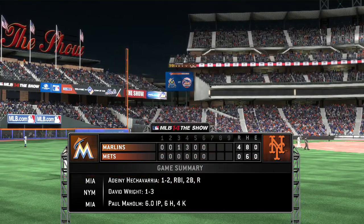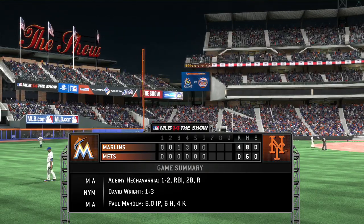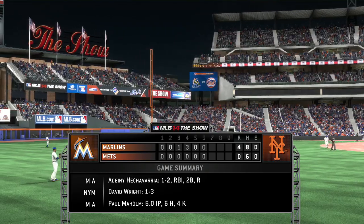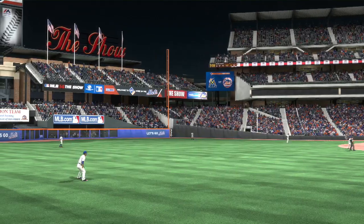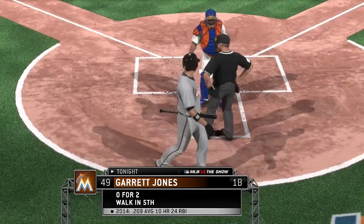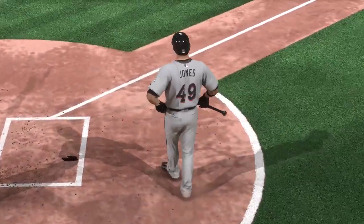Welcome back to Citi Field in Flushing. It's on to the 7th inning with the Marlins on top, and it's a good time to check out our game summary through the first 6 innings of play. Garrett Jones will lead it off here in the top of inning number 7.